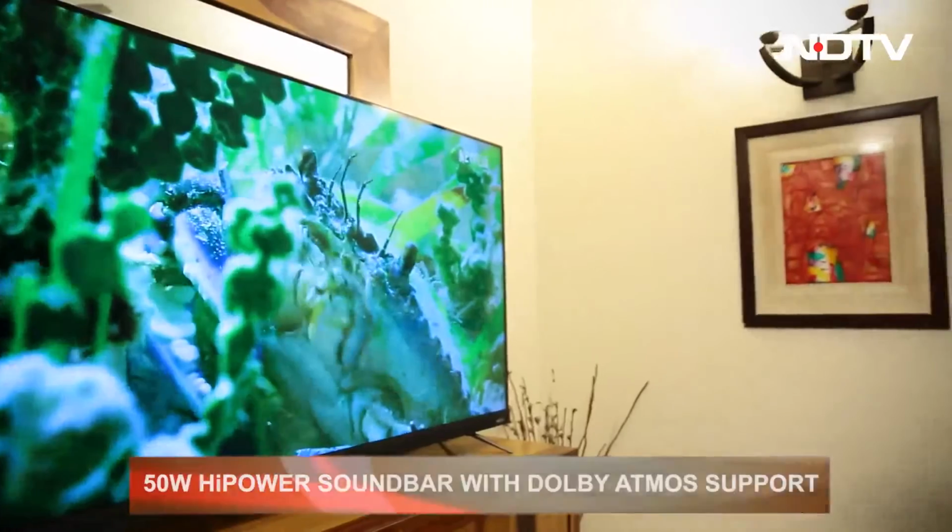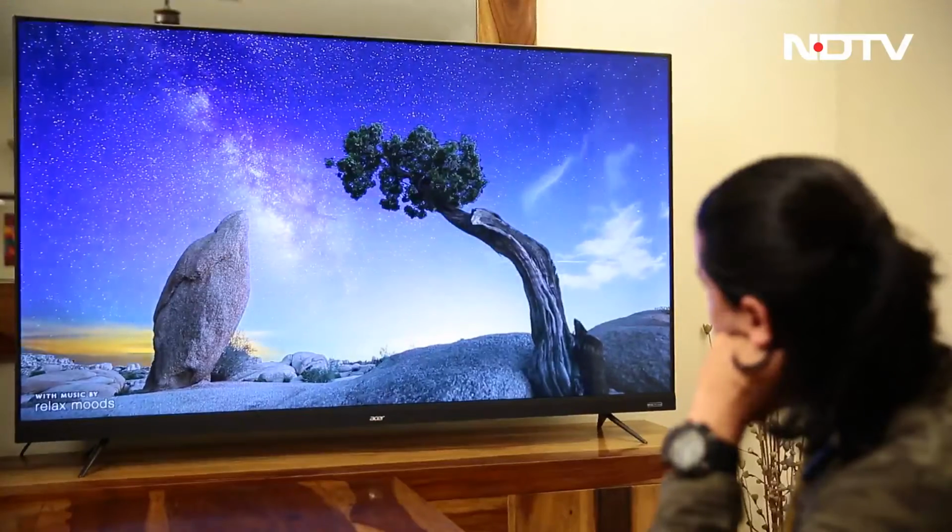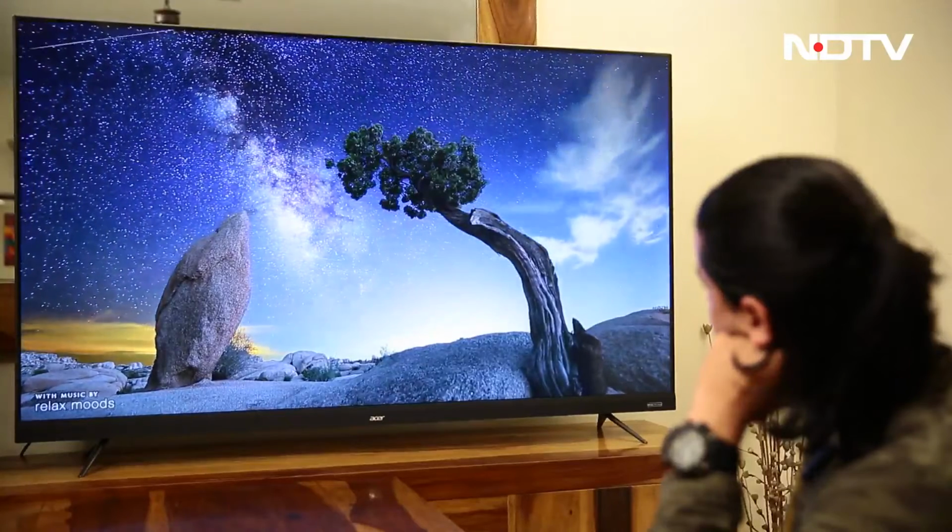This is paired with a 50-watt high-power soundbar with Dolby Atmos support. The speakers are tuned well, but we feel that it would really benefit from a punchier bass.